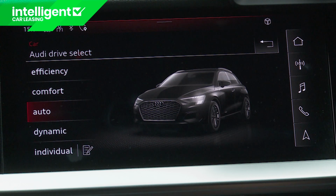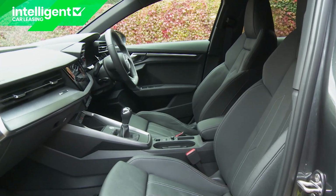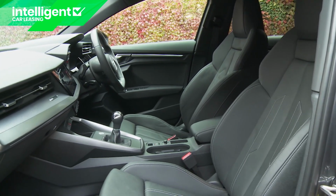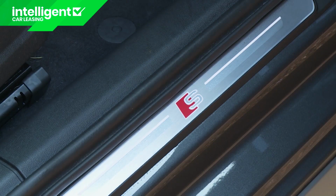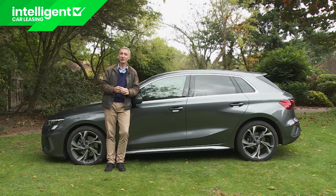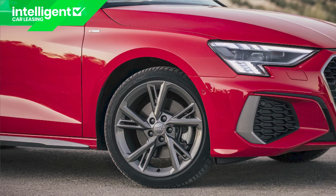With sport trim, you also get the more flexible 40-20-40 split rear seat back and a much classier feeling cabin thanks to twin leather upholstery, climate control, and a package of aluminium interior details. There is also a sport styling package for the exterior, and that's complemented by aluminium window trims and larger 17-inch S parallel spoke style alloy wheels.